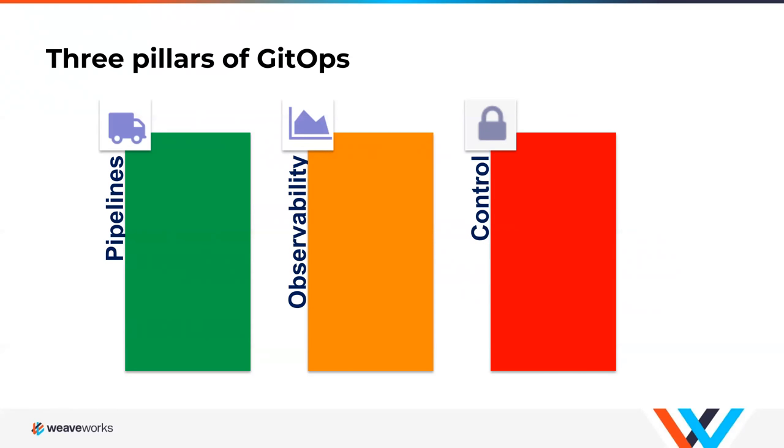Another pillar is observability, and observability is a concept where you should at all times have the ability to observe what is happening in your cluster, from the health of your systems to what Kubernetes is doing, load balancers, etc. And finally, control is the counterpart of observability. So it's the ability to react to what you observe is happening in your cluster.